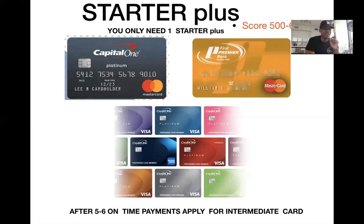Every time they send you a promotion for Credit One Bank, you apply for it and get another $300 limit or $500 limit. You don't need it. You just need 1. Because what's going to happen is, as you build your profile, you're going to be stuck with all these starter cards, these low limit cards with high interest rates and no benefits. All you need to establish credit in 5 to 6 months is 1 starter card. So that's the Capital One Platinum, that's the First Premier Bank card, that's the Credit One card, that's a secured card. Those are all considered starter cards.